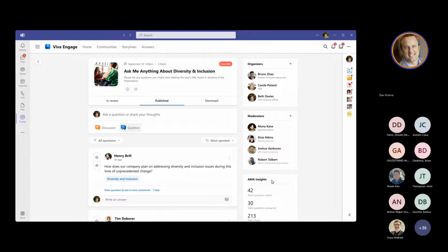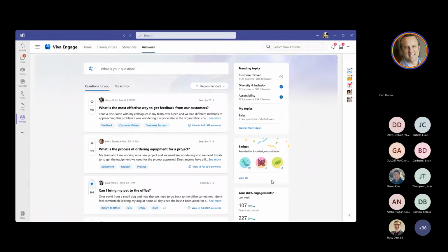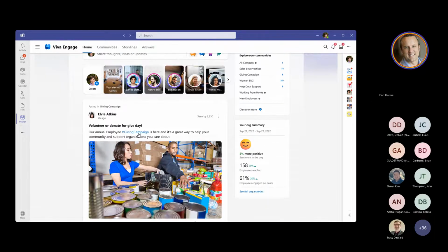Leaders and communicators also can benefit from rallying employees around an initiative, a cause, or a campaign. And we're introducing social campaigns in Microsoft Viva. Social campaigns are based on hashtags. Here's a post, for example, about our giving campaign.